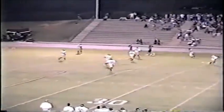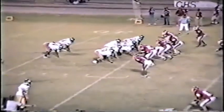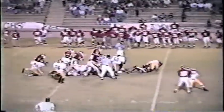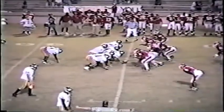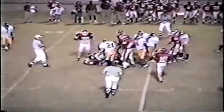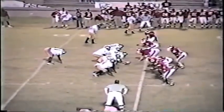Ozark scores, makes it 7-6, and they miss the extra point. They kick it out of bounds, so the Bobcats get it on the 35-yard line. Inside trap, good hard running. Laquatus picks up enough for a first down there. 1st and 10. 45-yard line. I thought you got the 40-yard line. You get the 35 on that when it goes out of bounds? At the 35, yes.